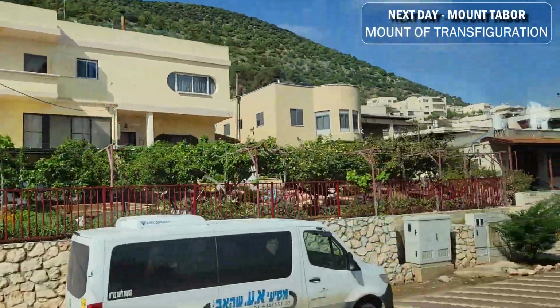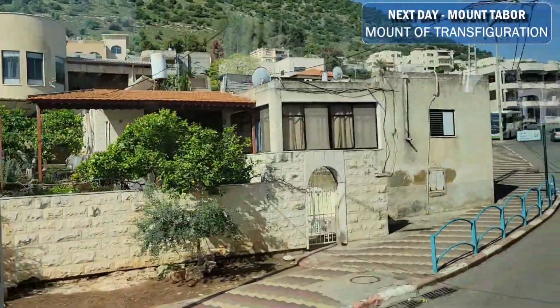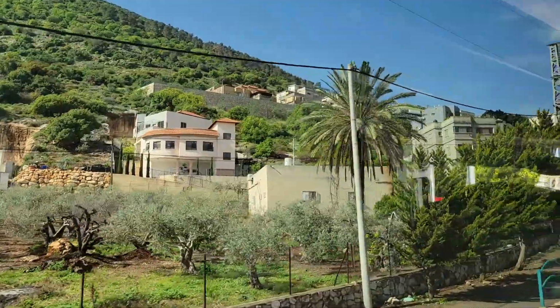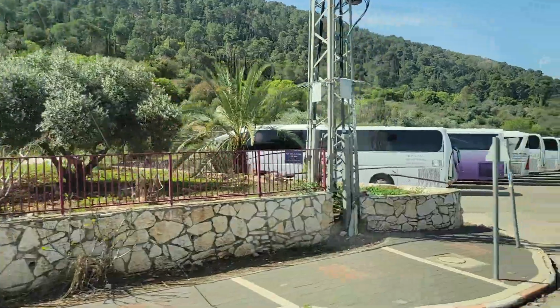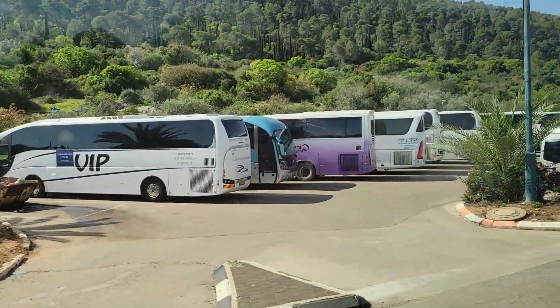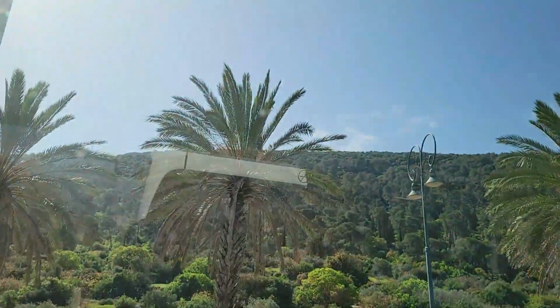The next day, we drove up Mount Tabor, or the Mount of Transfiguration, where Jesus was transfigured. So we went up this mountain, got up to a point and took a taxi further up the mountain. The mountain overlooks the city of Nazareth.